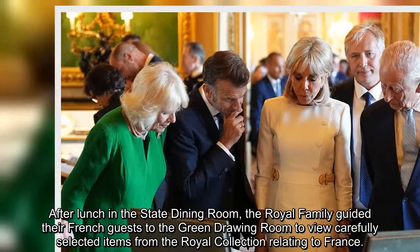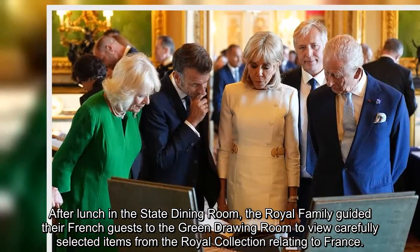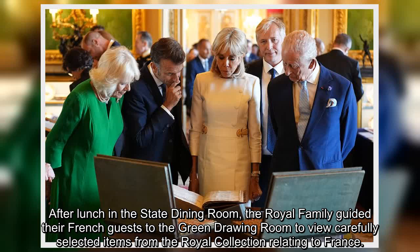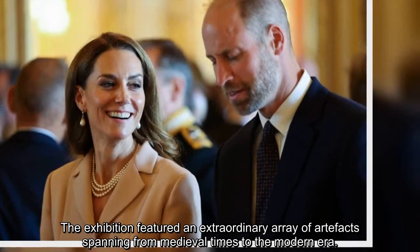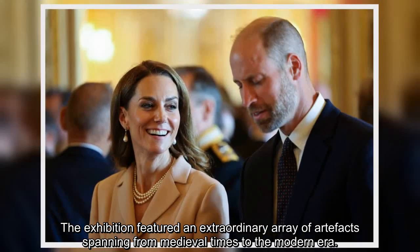After lunch in the state dining room, the royal family guided their French guests to the green drawing room to view carefully selected items from the royal collection relating to France. The exhibition featured an extraordinary array of artifacts spanning from medieval times to the modern era.